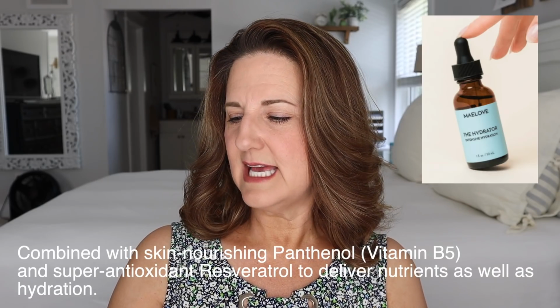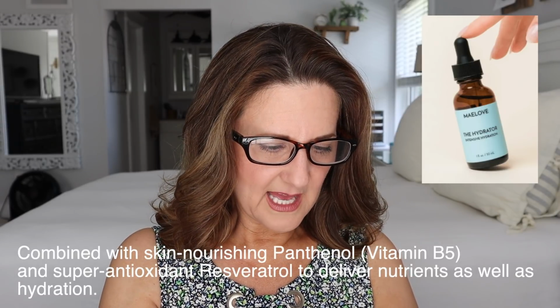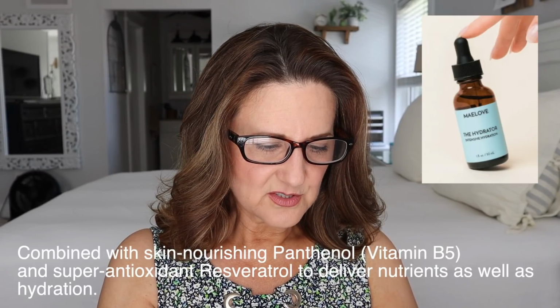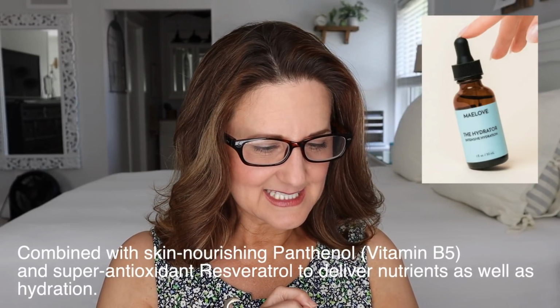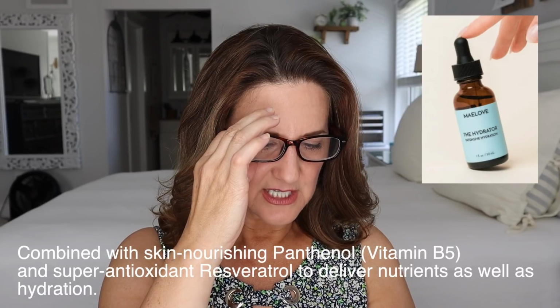Then in that same trio is the Hydrator. This is intensive hydration. I think this is formulated with hyaluronic acid, resveratrol, yes, and panthenol, which is vitamin B5, for complete hydration. And I really liked this during the winter months. This was wonderful. So I'm really glad we're not in the winter months going through this whole thing with no job and not being able to repurchase. But I will repurchase this when I am able to.